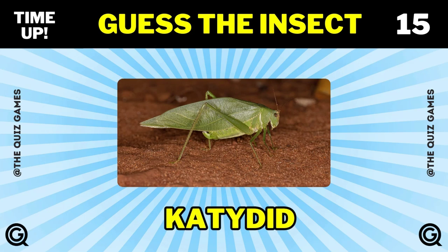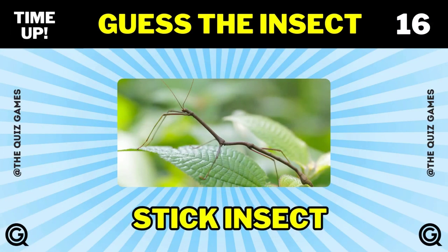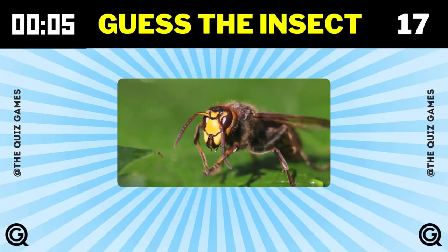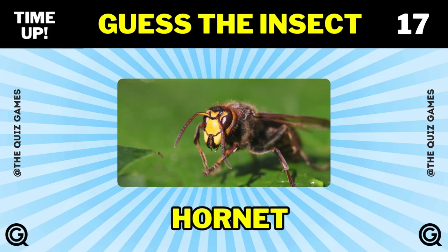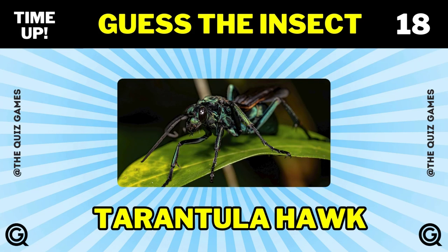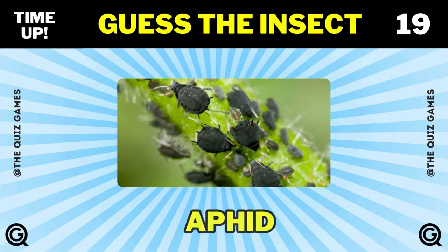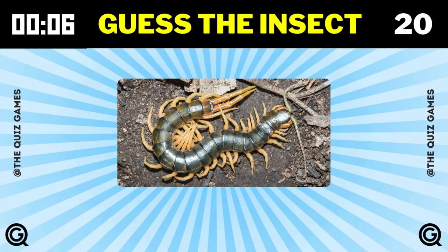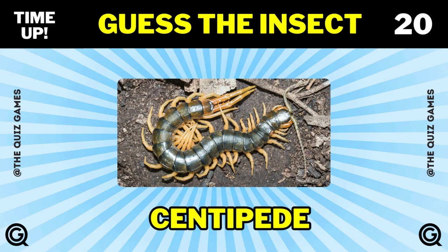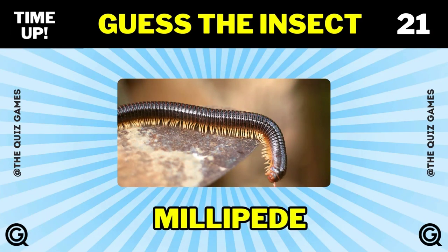It's katydid. It's stick insect. It's hornet. It's tarantula hawk. It's aphid. It's centipede. It's millipede.